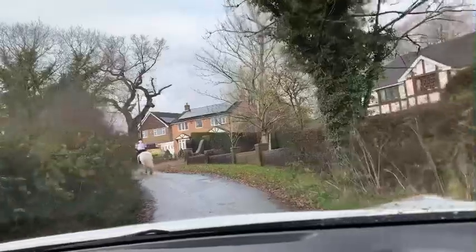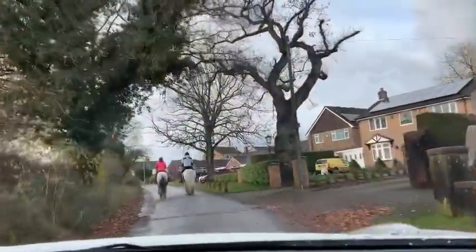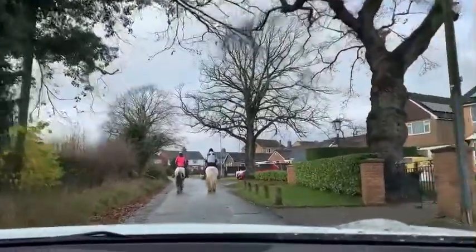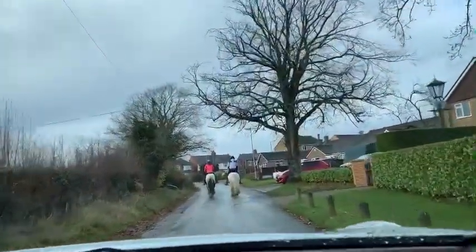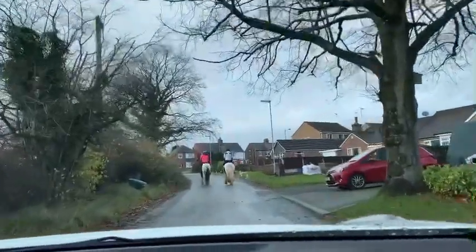As you can see, they're hacking lovely. They're great because look, they're nice and active in the trot there. They're clearly enjoying their hack, but at the same time, we're happily walking along.